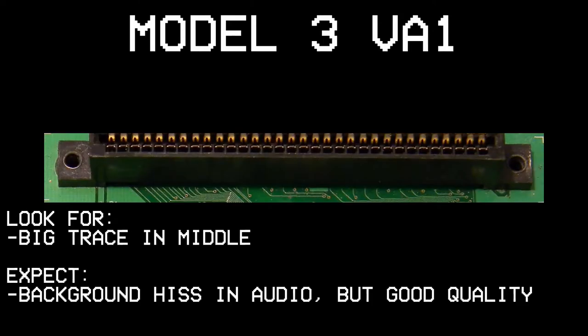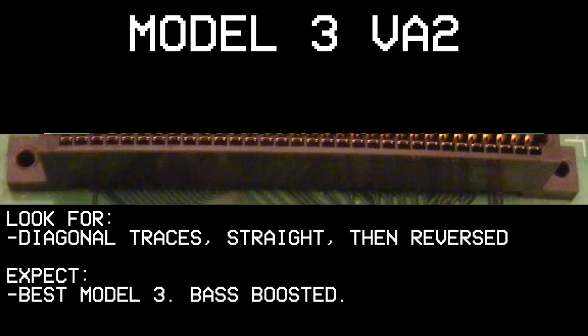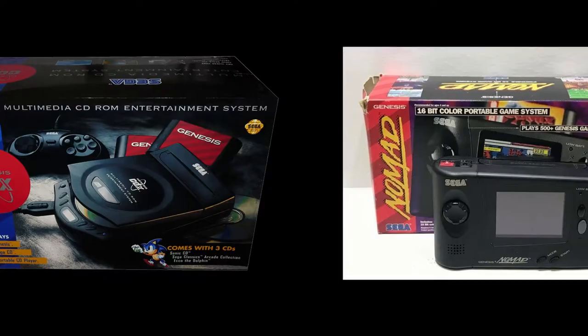The Virginia 1 will have one big trace near the center here, and the rest will be spread far apart. The sound is great, but it may have a background hiss on this one. On the Virginia 2, look for these diagonal traces on the left. The pattern should continue until reversing past the center. The revision is identical to the Virginia 1 minus the hiss, plus some bass.